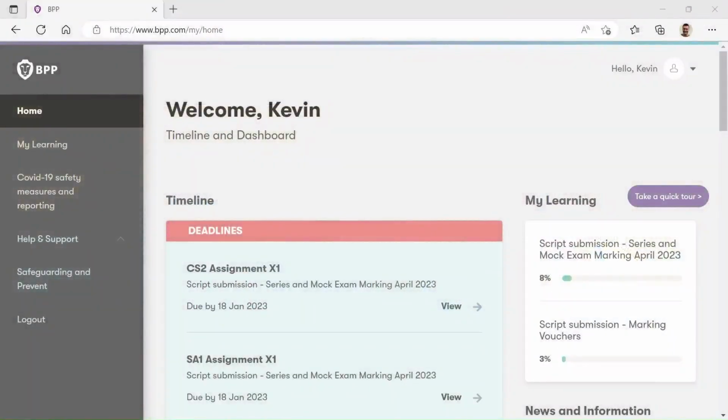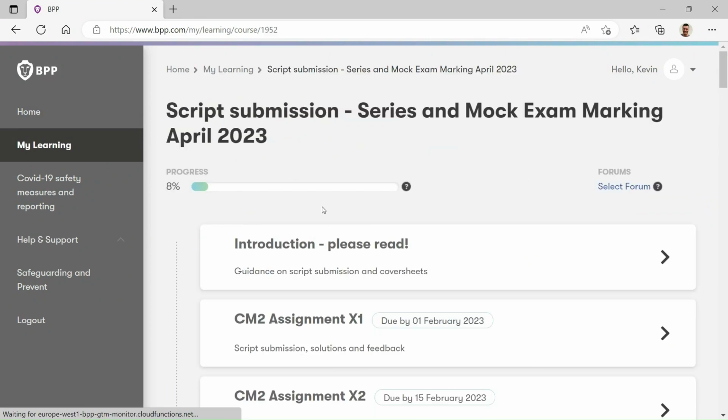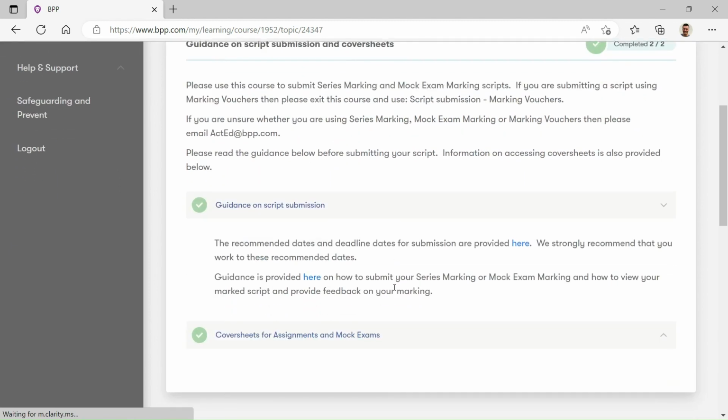Quite recently, we are now using the BPP online portal, the hub, for students both to submit their marking and also get their marked script back. I expect a lot of students will be familiar with the hub already, if you are using our online classroom or if you've got Peeble. The way it works is if you purchase marking, you'll then be given access on the hub to a marking course. If you bought series marking, you get the series marking course. If you bought marking vouchers, you get access to this marking voucher course. Please don't worry if as a student you don't have a hub account at the moment. If you buy marking, you'll immediately be invited to set yourself up a hub account and get access.